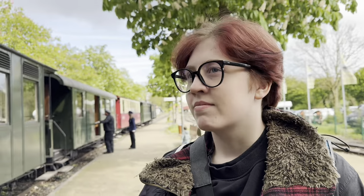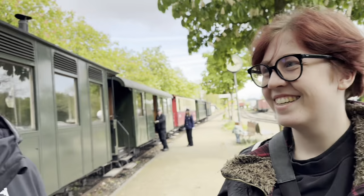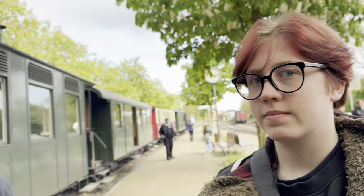Let's see. What impressed the next generation of steam train riders? What did you like best? What was the best moment? I don't know. Everything was good. What could be better, or was it already perfect? It was perfect. Can you recommend it for any particular age group? Yes. For which age group? Every age group.